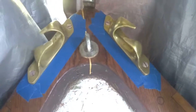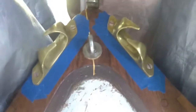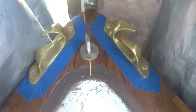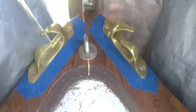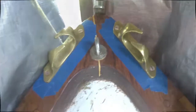I may go pick up some round head screws from West Marine just to make it nice, but for the moment, everything's taped off. I'm going to pull these chocks off from here, and I'm ready to go do the caulking and kind of go from there. We'll just keep you up to date as things progress here.